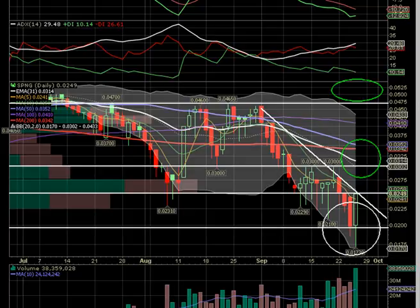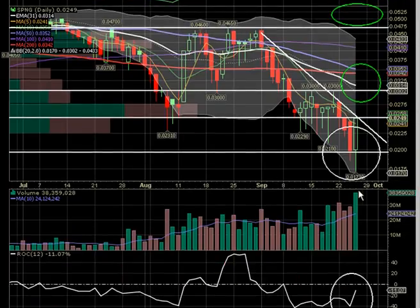I just want to point out this volume has just been awesome. We've really had above average volume and it's trading really well.